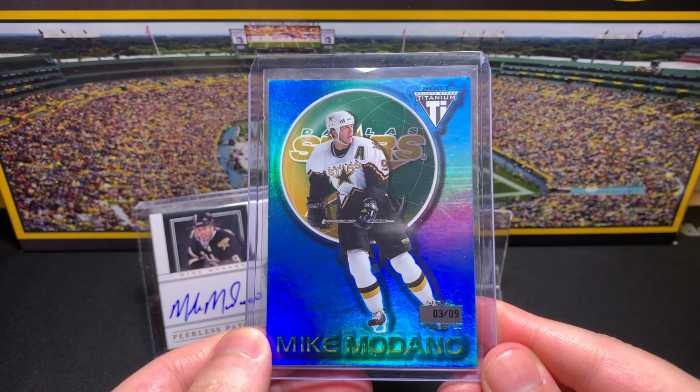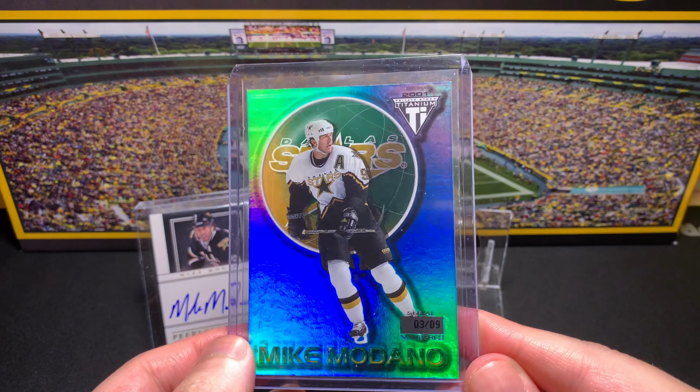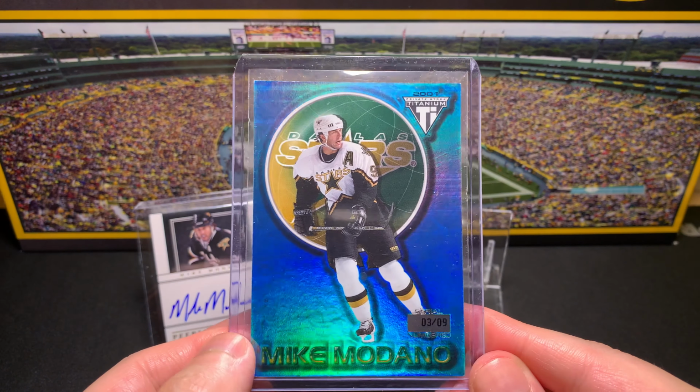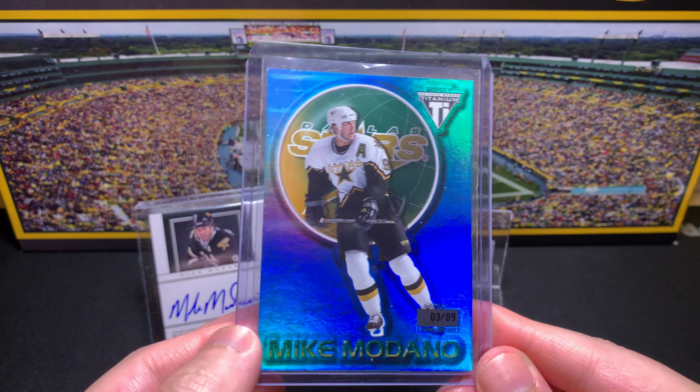So there you go. That's a good highlight to finish off this mail week. It's a very pleasant one, a very enjoyable one. And believe it or not, there are some other good cards that I'm still waiting on in the mail, and we'll see how that happens. I'm not going to rush it too much.